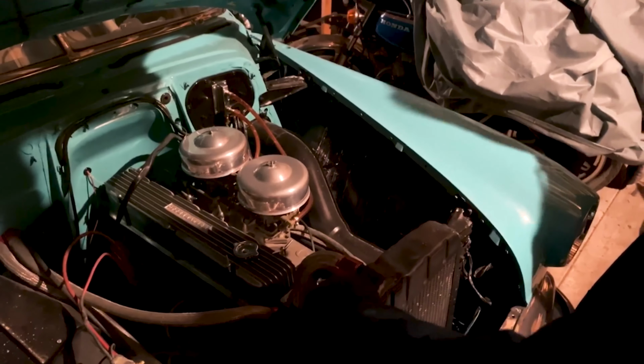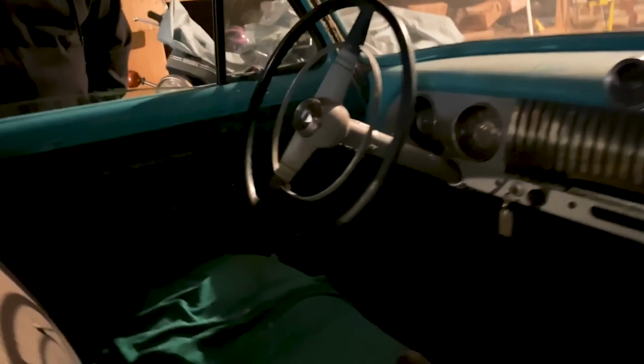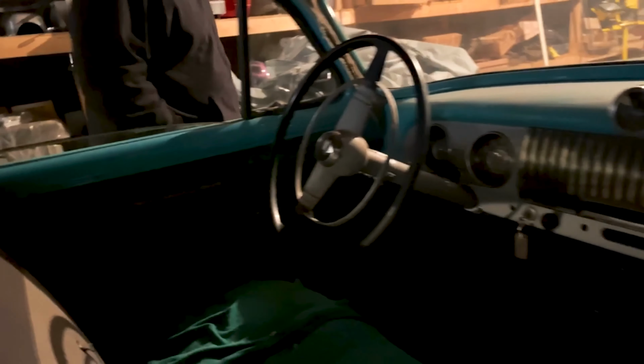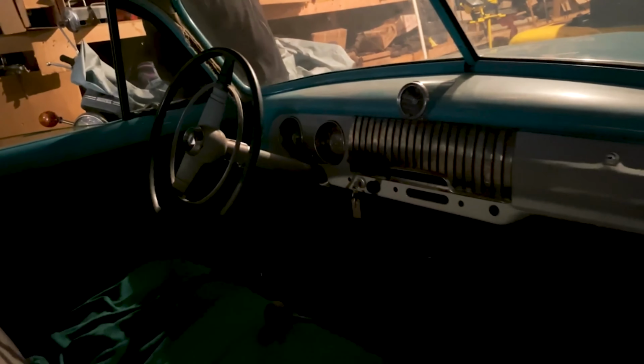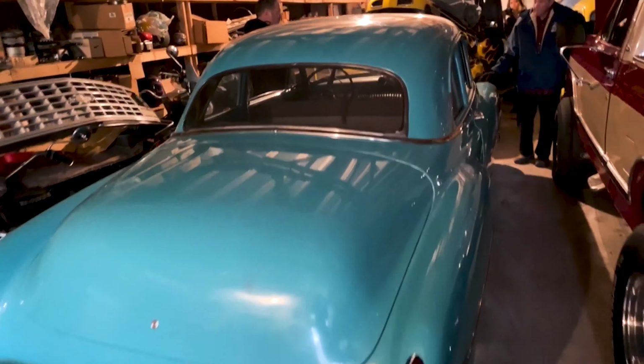Wow. Did you do all this work? Yeah, and this car only had 47,000 original miles on it. Wow. This belonged to an old man up in Fort Atkinson, Wisconsin, beautiful. Them's original seats and seat covers. His grandkids blowed the motor up in it.